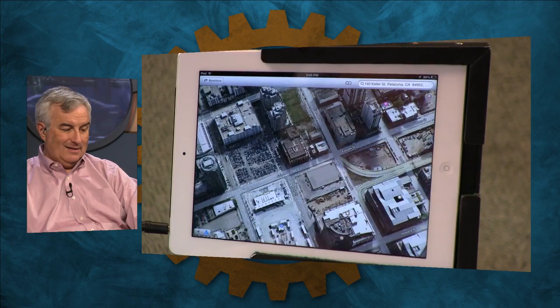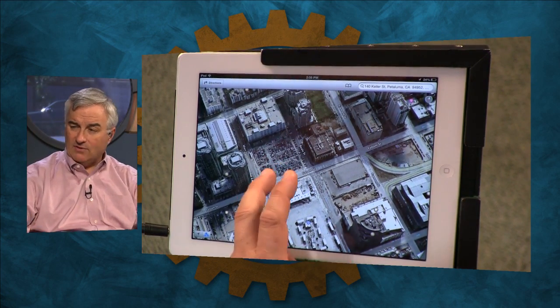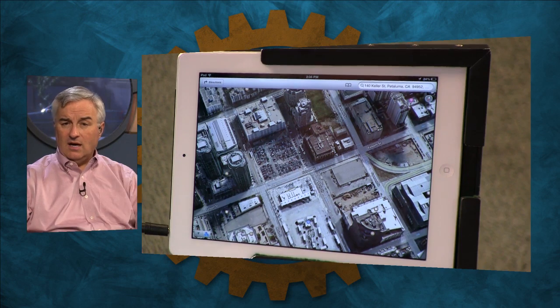However, there are plenty of good turn-by-turn apps. You know, we've talked about many of them. I love Waze. I love MotionX GPS Drive. Those are both excellent turn-by-turn apps. And I've always used them, in fact, even in preference to the Google Maps app on the iPad.